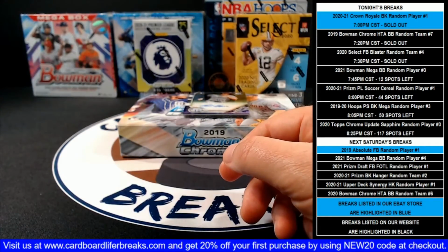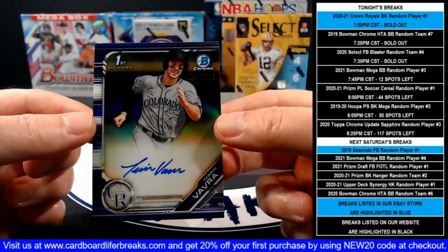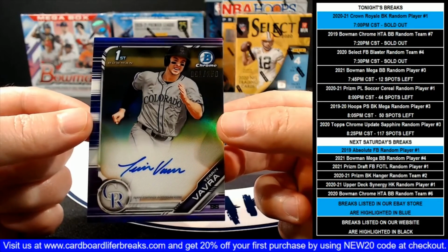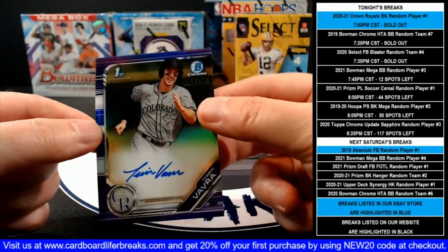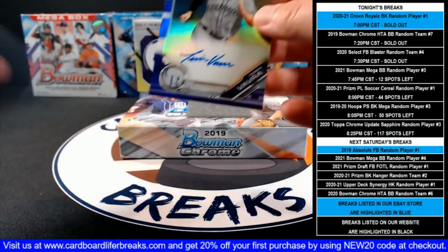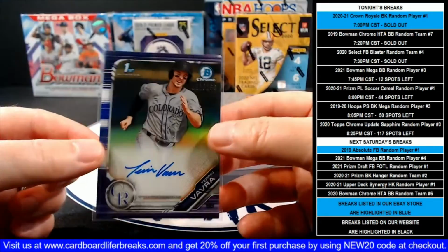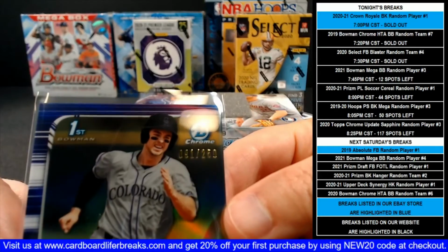Now, how is this for weird? Okay, our last auto in the box is a purple refractor of Taryn Vivara for the Rockies. And that is a purple refractor, serial numbered 91 of 250. See if I can get that serial number.